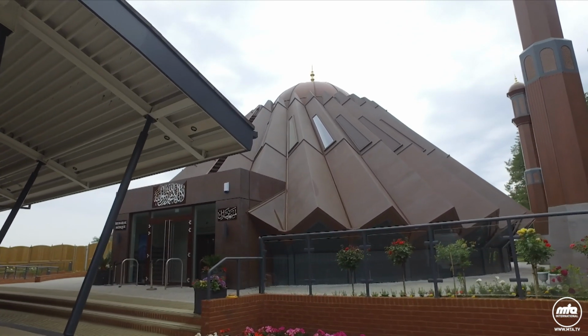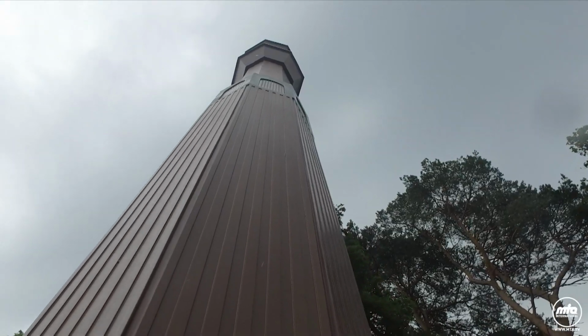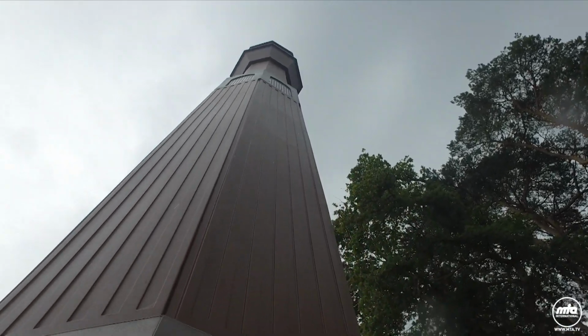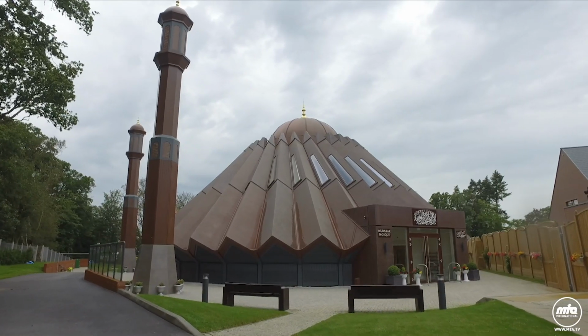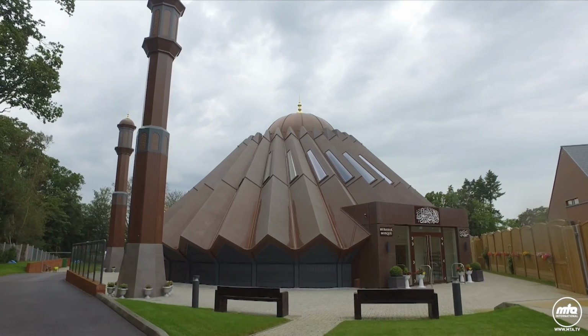There were two key aspects that Hazur instructed us to feature within the design of the minarets. Number one was the octagonal shape of the minarets, which resembles the shape of the Minarat al-Masih. And number two is the two stages of arches that you see inside the design of the minarets, and these are actually illuminated from within.